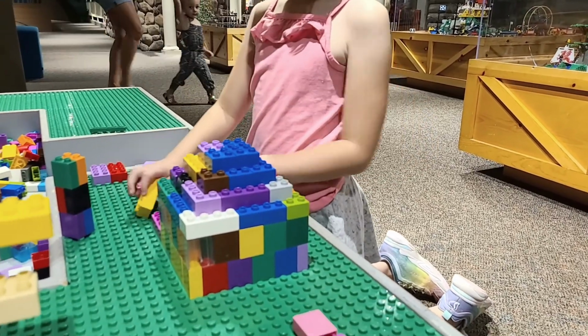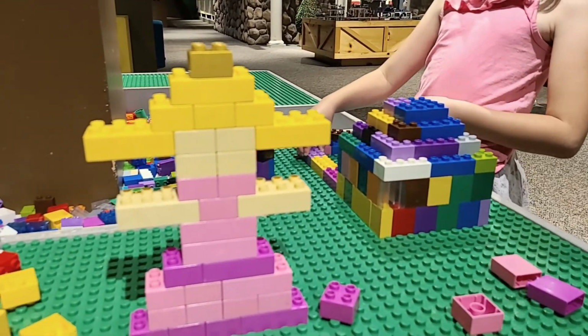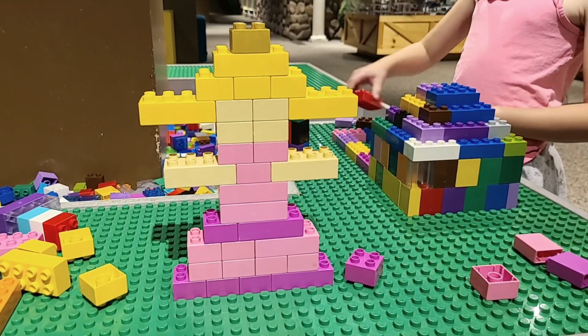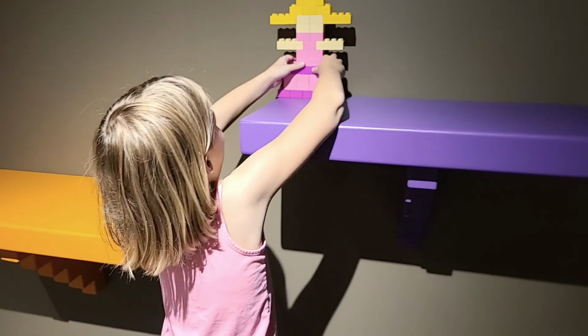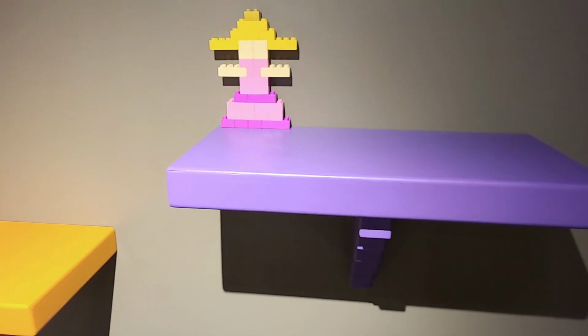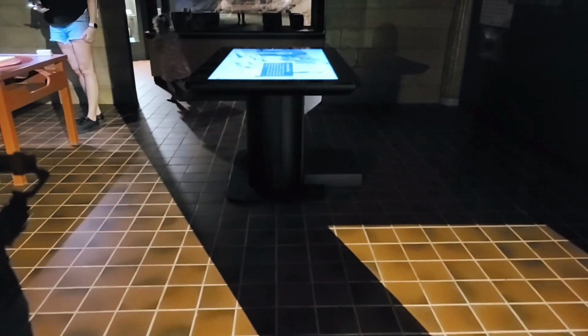And because we're nerds, we always try to do something video game related, so I bring you Princess Peach. And there's even little display areas that you can set your creation on, so we try to do that every time as well. Now, next up, we are going into the Egypt exhibit, and this place is really cool.